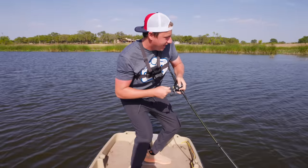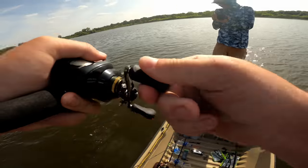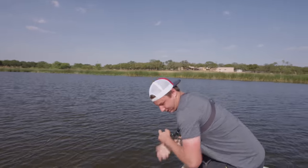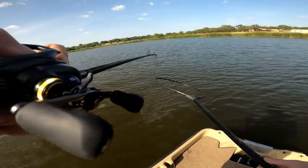Oh, dude, we have a net just in case. Oh, big one already. Oh, Lojo, uh-oh. Third cast, baby. It's crazy, we might even pull this fish out later today. Got a few hours. I just want to get in Lojo's head.